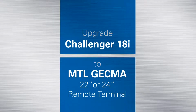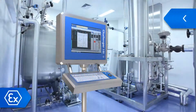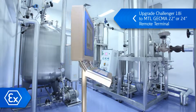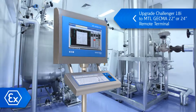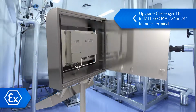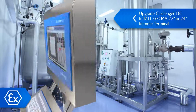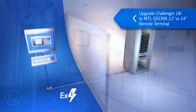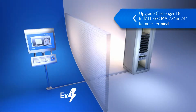Upgrading from the Challenger 18i to the MTL GECMA RT 22-inch or 24-inch provides the additional benefit of a larger and higher resolution display. To accommodate the larger display, the whole display housing is replaced, the existing pedestal and connection cables remaining in place. As with the MTL GECMA 19-inch upgrade, the hazardous area terminal is connected to the safe area transmission rack with an intrinsically safe data cable.